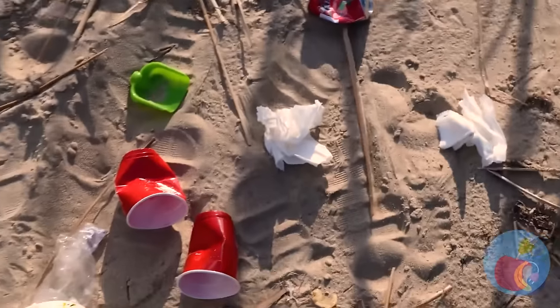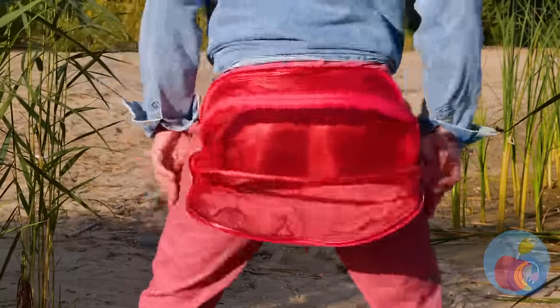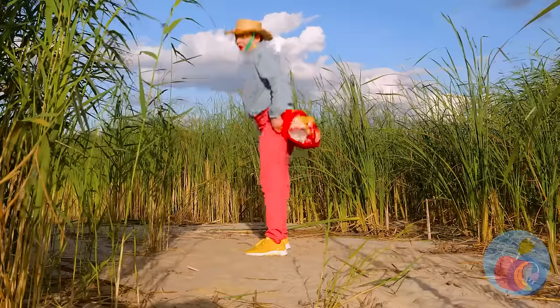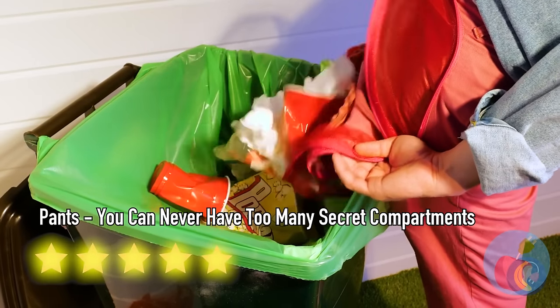Look at all this trash. Doesn't anyone give a hoot anymore? Don't worry. These pants will save the day. We can store all this garbage in our secret compartment. Now we can repurpose them all for various crafts. Or just throw them away in the right trash receptacle.